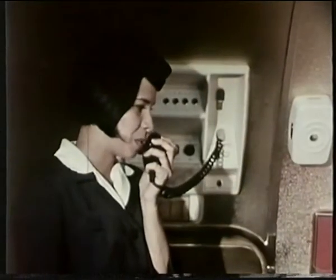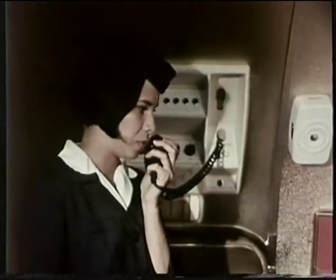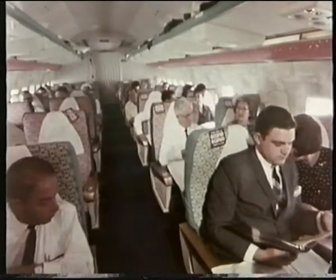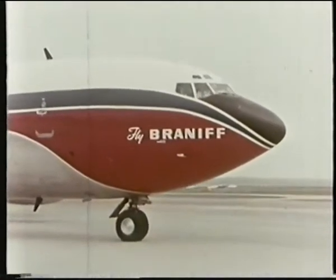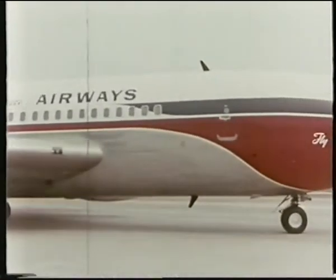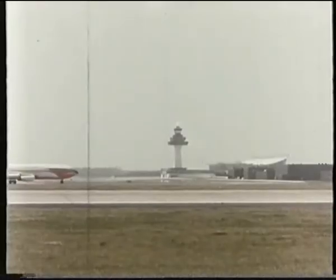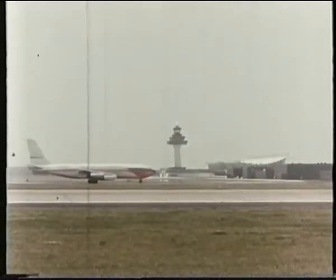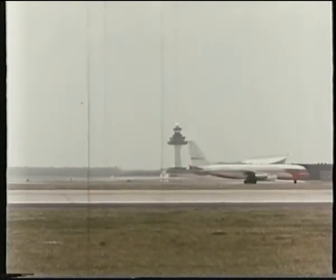Good morning, ladies and gentlemen. We'd like to welcome you aboard Braniff International, El Dorado Superjet Flight number 51, from Washington, D.C. to Mexico City, and making one intermediate stop in Dallas, Texas. Kindly fasten your seatbelt, and we recommend that you keep the belt loosely fastened in flight for your own comfort and safety. Please adhere to the no smoking sign until we are airborne, and we wish each of you a very pleasant trip. Thank you.